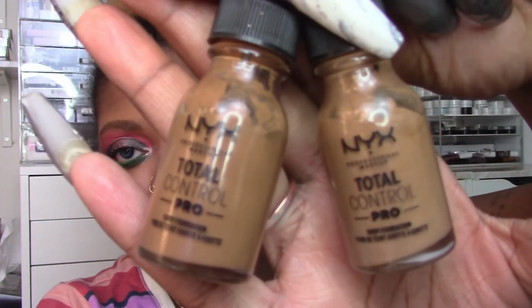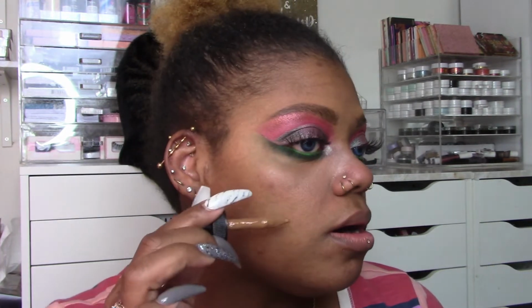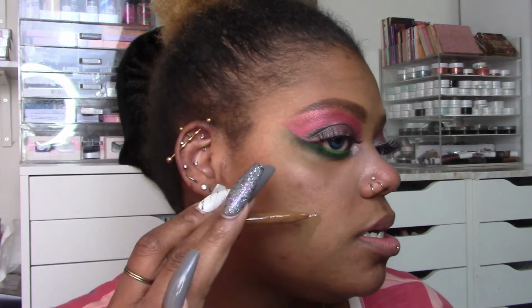So, foundation. I was going between this foundation and the Can't Stop, Won't Stop. This is more recent. This is the NYX Total Control Pro Drop Foundations. I have two shades. Both of them work. I forgot, though, which one I like the best. So, I have Sienna and Cappuccino. Let's do a test really quickly on my skin. So it's kind of cool. That's Sienna. One is just cool, one is just warm, I think. And this is Cappuccino. We're definitely going to go with Cappuccino.